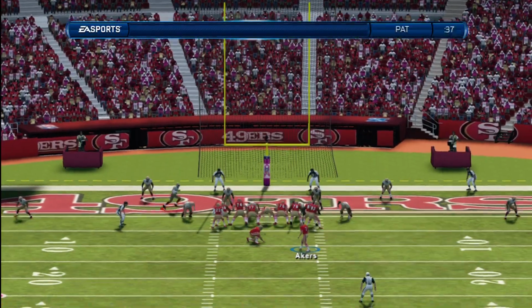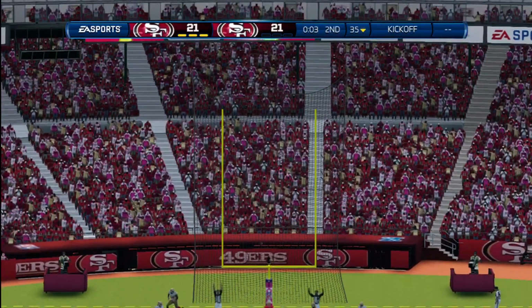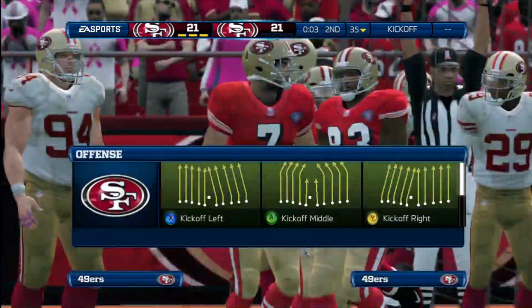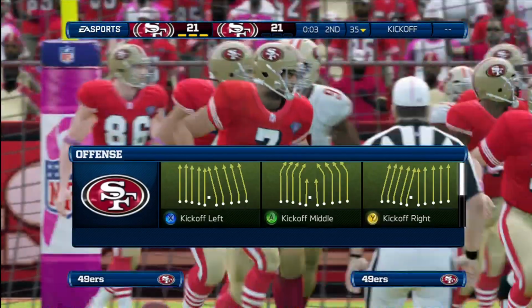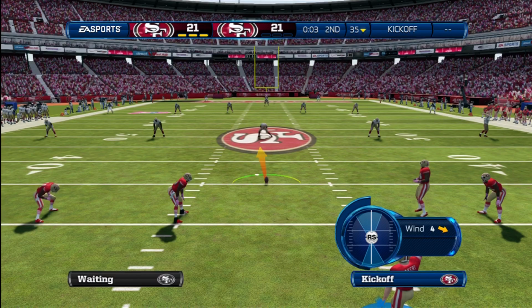Now on the defensive side, you got to come out there and take advantage of this feeling you got going now and get the football back for your offense. David Akers lining up for the kickoff.